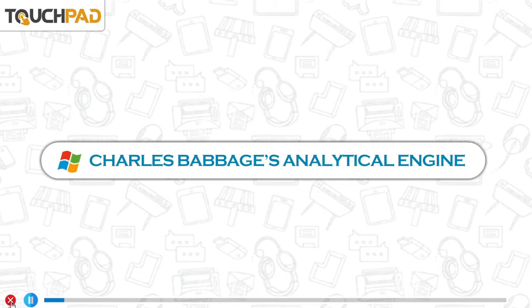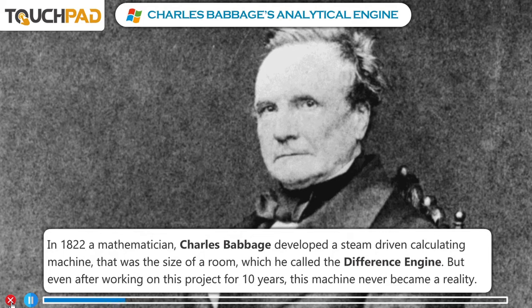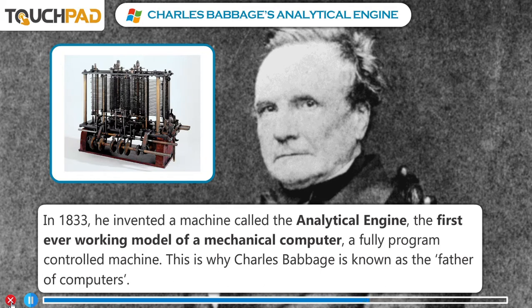Charles Babbage's Analytical Engine. In 1822, a mathematician, Charles Babbage, developed a steam-driven calculating machine that was the size of a room, which he called the difference engine. But even after working on this project for 10 years, this machine never became a reality. In 1833, he invented a machine called the Analytical Engine, the first ever working model of a mechanical computer, a fully program-controlled machine. This is why Charles Babbage is known as the father of computers.